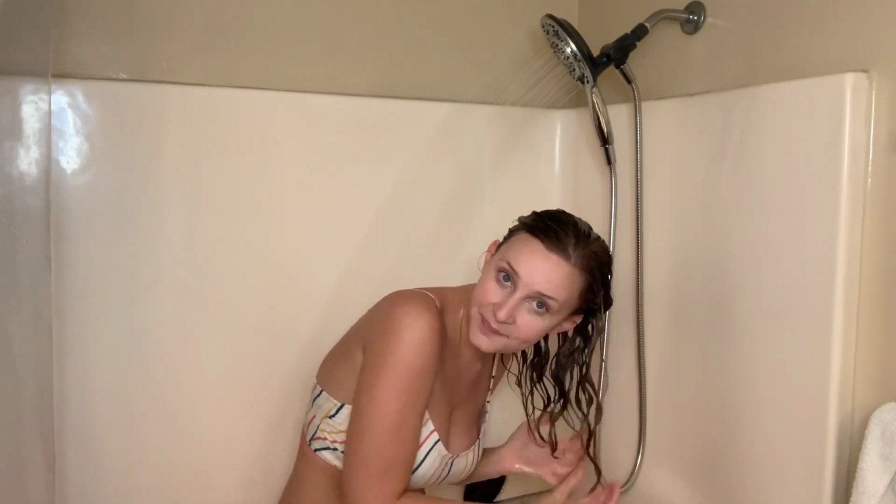After I'm done squishing, I will put my hair up in a clip to continue washing the rest of my body off, and then I will be right back, and there we are. And then I'm just going to rinse out that product, making sure it is completely out of my hair since it is not a leave-in. And then I'm just going to put my hair up in a towel, get dressed, put on just a little bit of makeup, and then I will meet back with you guys after that.